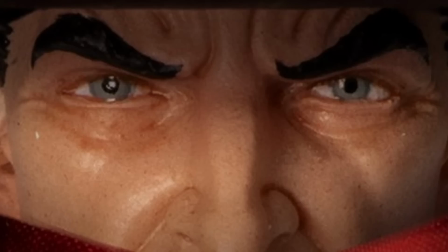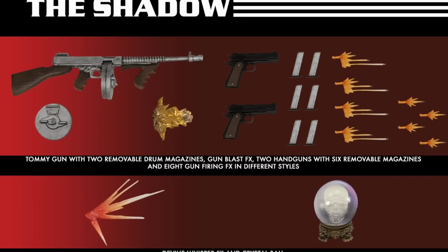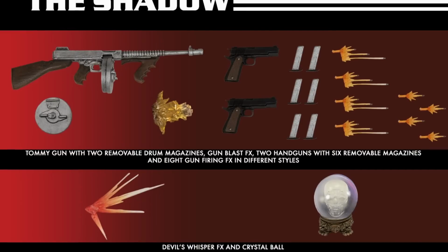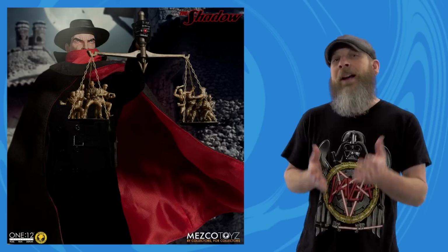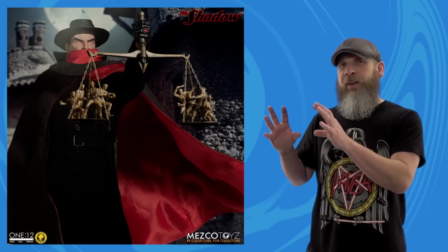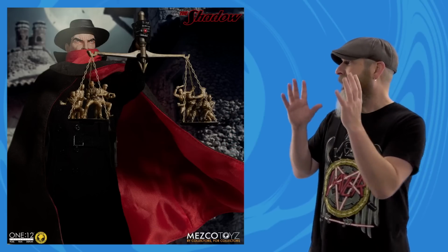So when I saw it pop up on my feed, I thought, yep, dude in suit with a scarf. If Mezco had Mezco-fied it up, it wouldn't be The Shadow. Hell, if you just take this section and zoom way in, you still look at it and go, yep, that's The Shadow. But the accessories do a lot of heavy lifting here. Sure, there's the standard weapons like a Tommy gun and pistols and ammo and blast effects, but I really like the crystal ball, the two-way radio, and the scales of justice. Okay, that's not a ton of accessories, but they're very Shadow-centric. They fit this character. They fit this presentation.